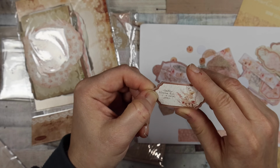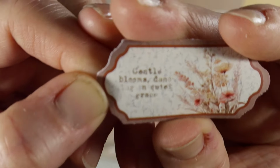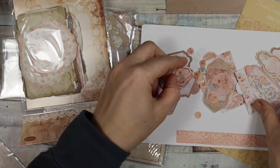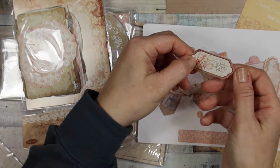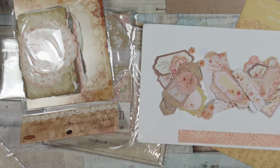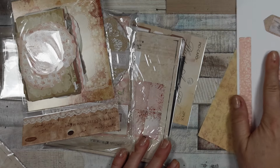Gentle blooms dancing in quiet grace. It's almost unreadable because part of it is not printed, but that's pretty. So there's kind of a floral theme. Obviously there's a floral theme going on here, but a poetic floral, if I had to give it a name. I like the colors. I like that it's a real light neutral palette. I don't know how vintage it is. Let me set this aside.